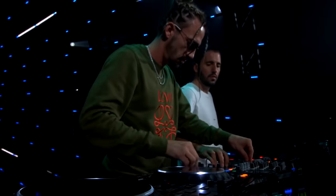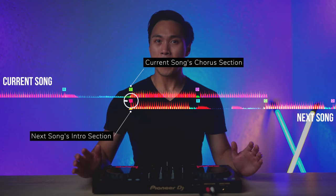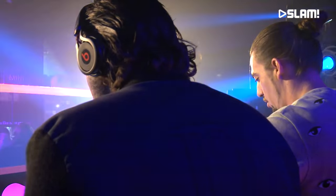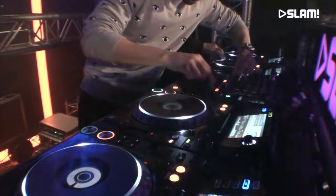Dimitri Vegas and Like Mike, on the other hand, keep their mix exciting by always mixing their next song in at the current song's first chorus. And this results in a fresh and exciting mix since they're constantly mixing new songs in at a fast pace. So they have three ways to do this. Let's talk about the first one, which is chorus to first verse mixing.